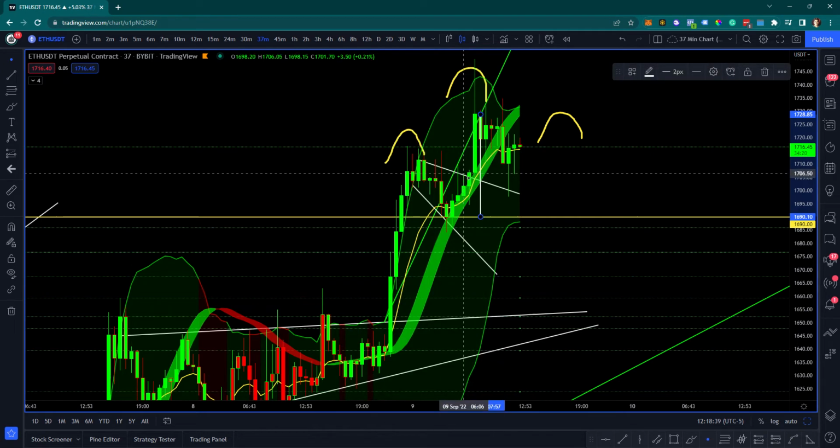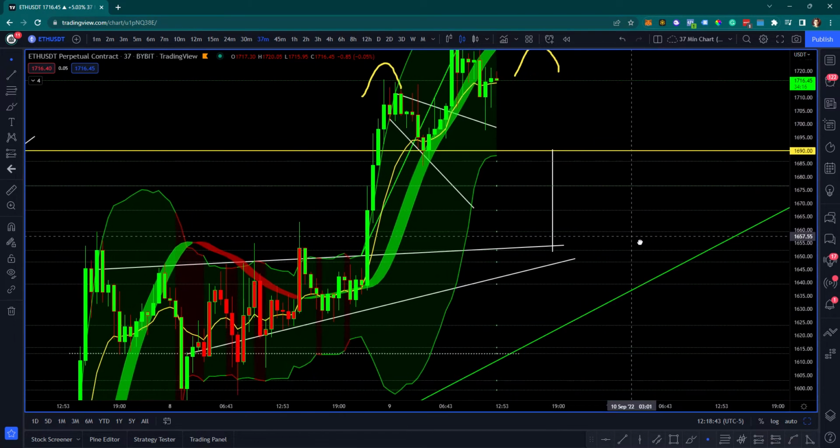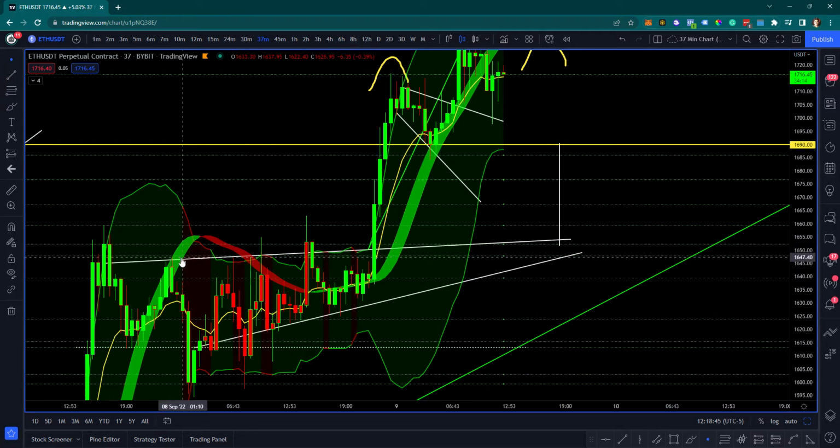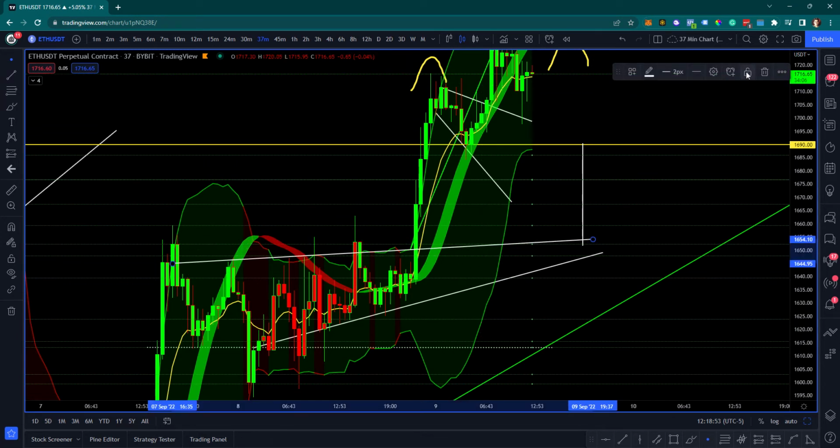All right, and then you got the measured move. So if it does break down, actually, funny enough, it would literally line up with the base of this bull flag right here, which was never back tested, by the way. Well, makes sense. But yeah, you could extend this out a little bit more.